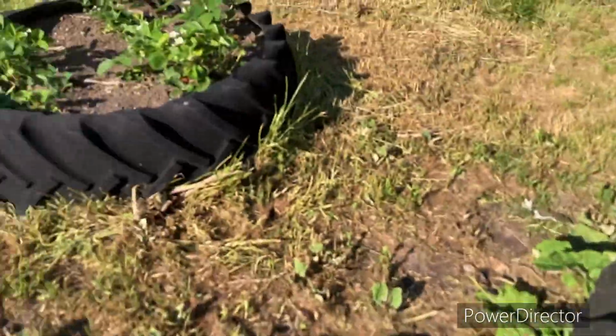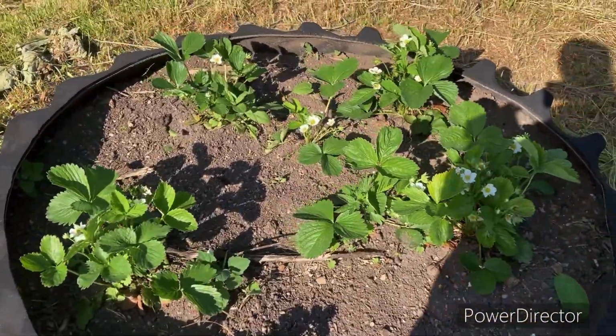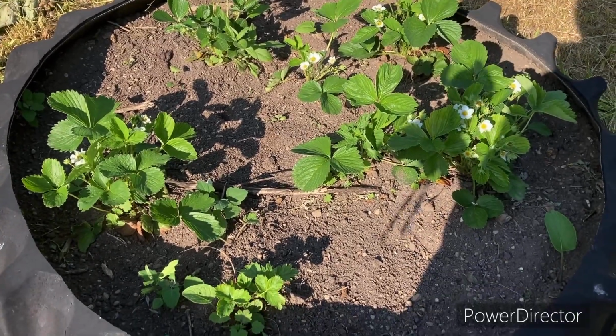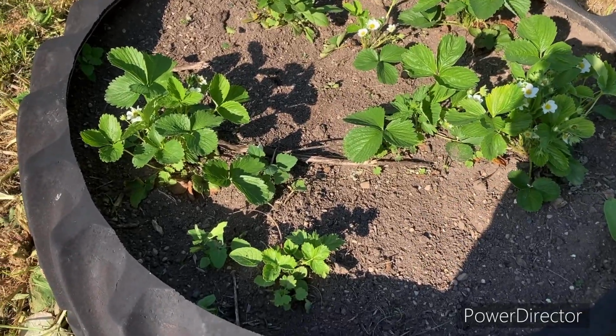And then these are the everbearing strawberries that are red. So we'll see how they do. A friend gave me these, and they propagate by runners. So I'm hoping that it'll fill this in this year.